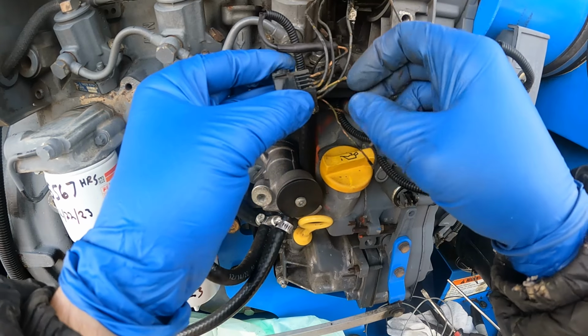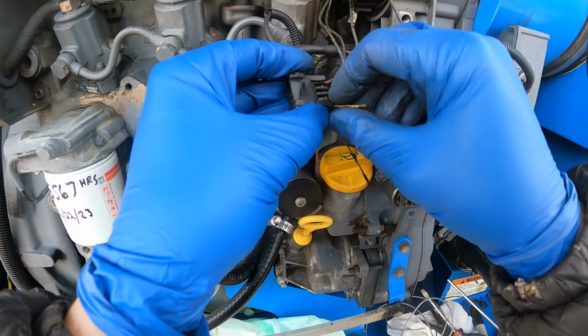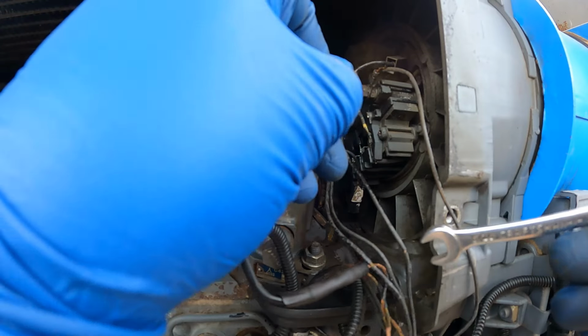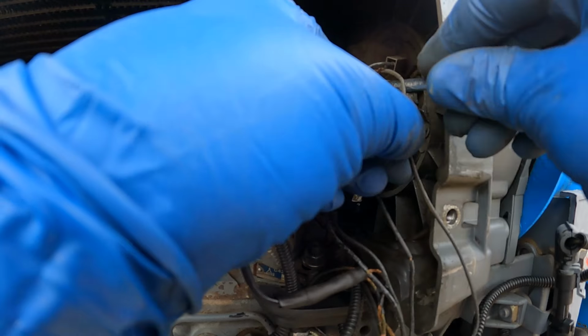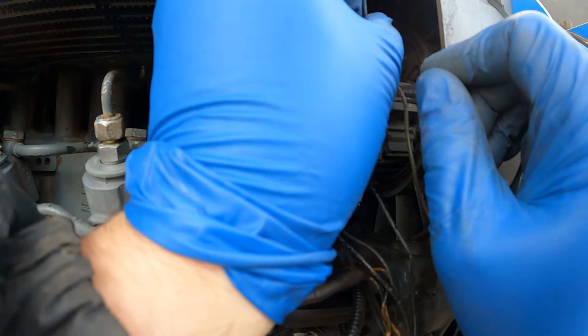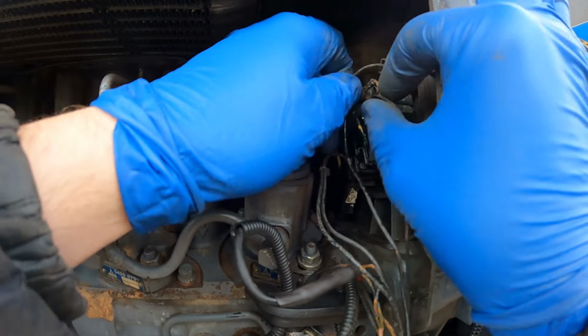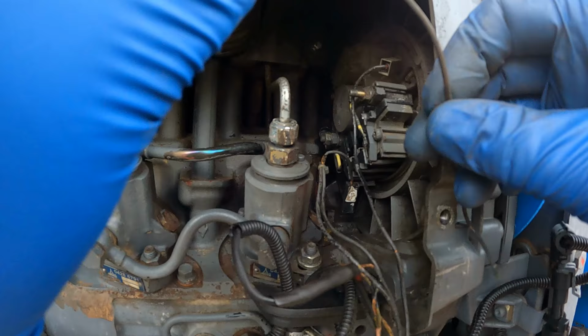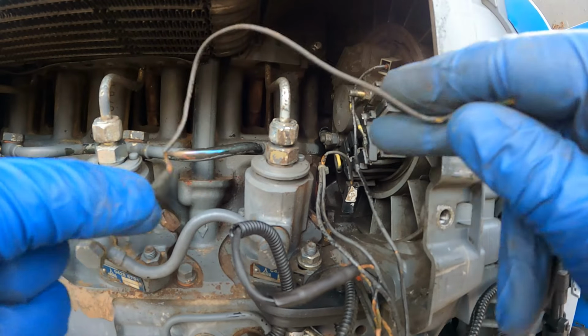I mean, all this insulation is just falling off. Go ahead and get this wire off the alternator here. We'll remake this wire.